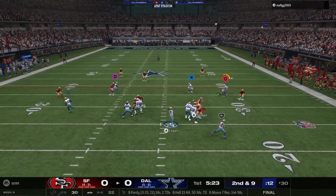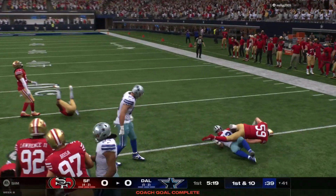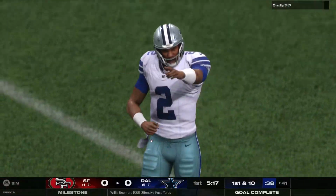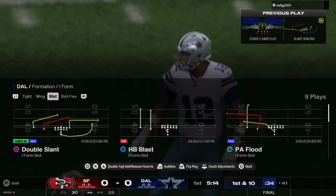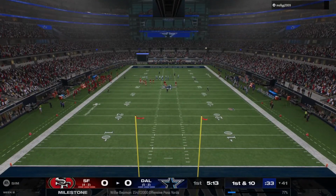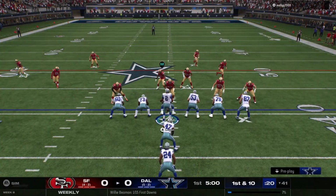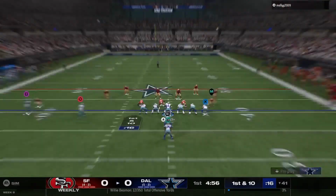Here we go, 2nd and 9. Has him on the quick hitter. And he's downed after getting this up to the 41. That's an 11-yard pickup, and it gives them the first down. That's just great instincts. Go air it out on 2nd down rather than just play conservative and run it. They hit a weak point in the coverage and don't need to worry about 3rd down at all.